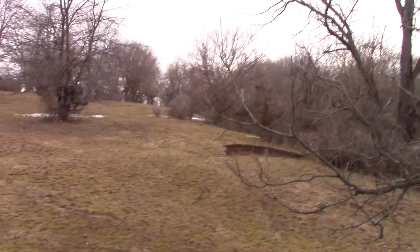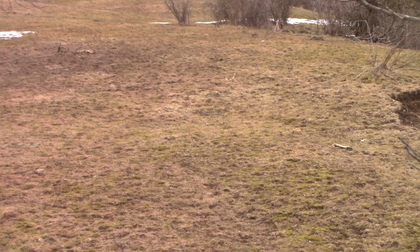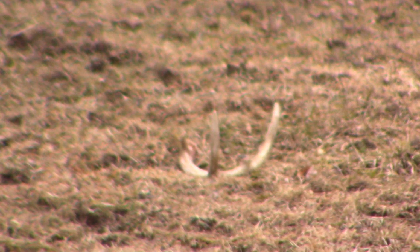And from here, I'll pan across, and obviously it just caught my eye, and it is an antler. So it's good to have binos, and like I said, it cut down on a couple cow rib bones up top there that I was going to go look at, and now I glass this, and it is an antler. So I'll show it to you guys here in a sec. It is. There it is. It looks to be a decent one, so let's go check it out.